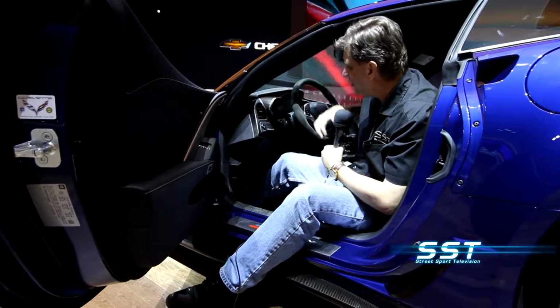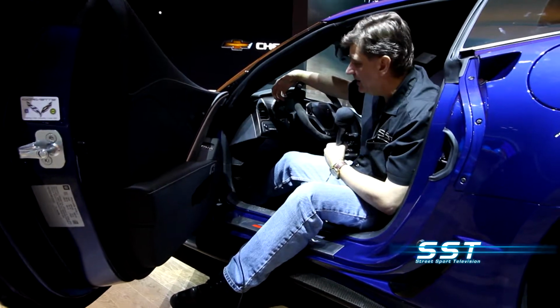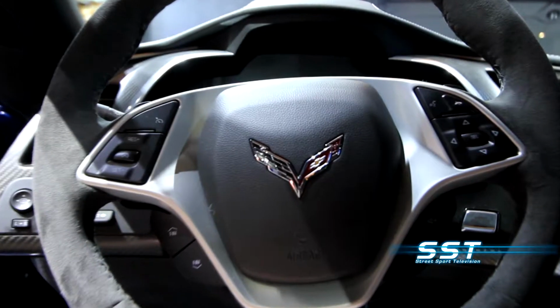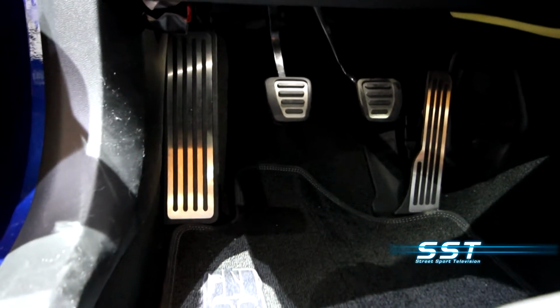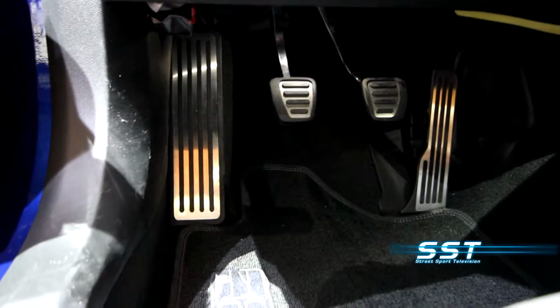Here in the Grand Sport as well, everything is within easy reach. A lot of care and attention has been given to the ergonomics, making sure all the buttons are right at your fingertips. The shifter is right where you want it. The pedals are a good distance apart, not too close, not too far apart. So when you're pushing the clutch, it's right where you want it to be.